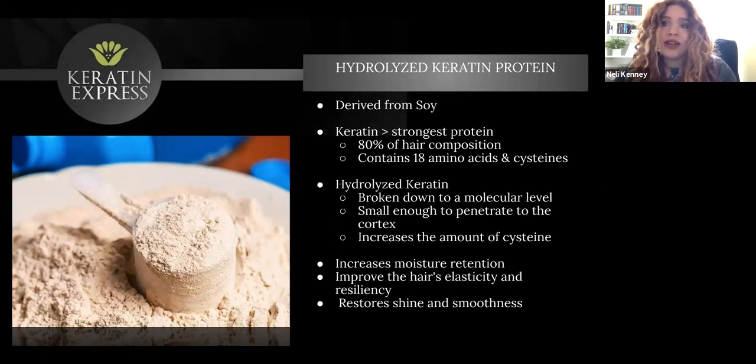So with the hydrolyzed keratin protein as a main ingredient in this Keratin Express line, the hair is able to maintain its moisture, not just during the first appointment, but in the long run, it's actually still going to feel just as healthy, if not even more so. It is derived from soy. So this keratin protein is a fibrous protein, and it's the strongest out of all of the proteins out there. This keratin makes up 80% of our hair's composition, so to have it in a treatment like keratin is going to build a ton of strength into it.